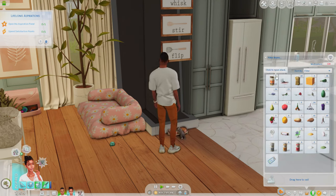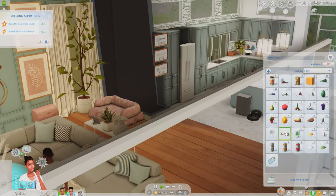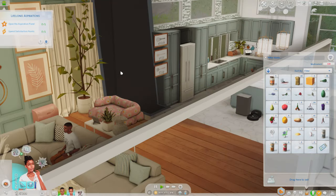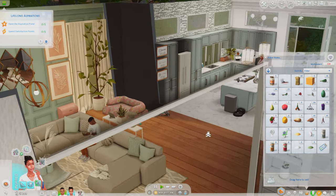We got 1 more honey jar. I thought we would get more than that. But yeah, other than that, we're ready. We could sell this little table. I'm actually going to sell it. We don't need it. So I'm going to sell this table. We don't need that. And I didn't even realize that we still had that in the inventory. I didn't even know that. So yeah, that's going to be sold.